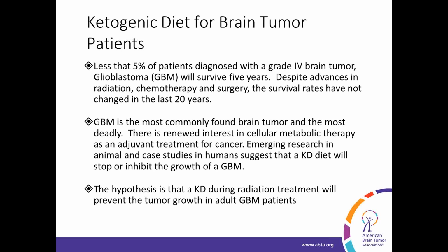Even if the brain tumor is a total resection, all of the tumor is removed, the tumor will reoccur around the margins of the removal. So this research is really interesting to see if we can stop that growth. The hypothesis is that a ketogenic diet during radiation treatment will prevent the tumor growth in adult GBM patients.